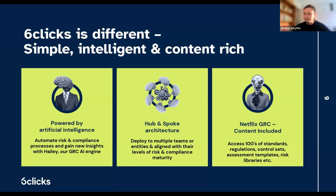So another major win for us at 6clicks is our multi-tenancy. It's what we call our hub and spoke architecture. Whenever you speak to anyone at 6clicks, whenever you go on our website, look at any of our documentation, you're going to see this term hub and spoke bandied around a lot, and it just means multi-tenancy. And we've had that baked into the architecture of our platform.